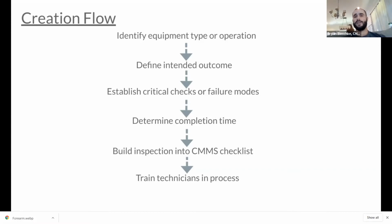So then another thing you might not normally see is determine the completion time. So if you identify your equipment or the operation, you define what you want from it, you define the critical checks or failure modes you want to address, try to determine how long that will take to do. It could be one thing, it could be 5 things, it could be 10 things. There's no right or wrong. It's just if you determine your completion time, then you'll know how to weigh it against the operation and their schedule. So you'll be able to say, ops manager says, okay, we're running coal tonight. Night shift will have 3 trucks tonight at an hour apiece while we take them out of rotation.